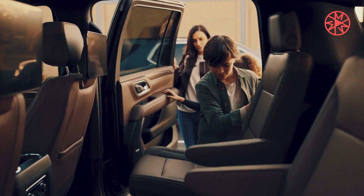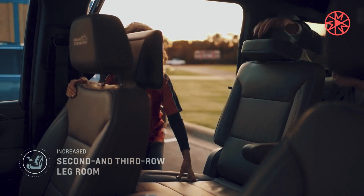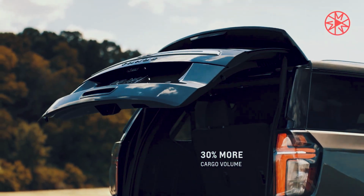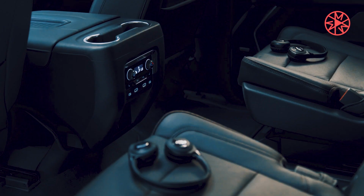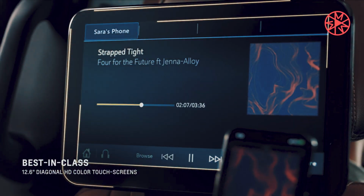The Suburban High Country I drove in particular feels like a luxury SUV without the hefty premiums of Cadillac and Jeep. Leather, wood, and metal finishes cover every inch of the acre's worth of interior space, and the adaptive air suspension available on the Caddy shows up on the options list here too, yielding epic ride quality. Tick the box for the diesel engine, and you're met with excellent efficiency.